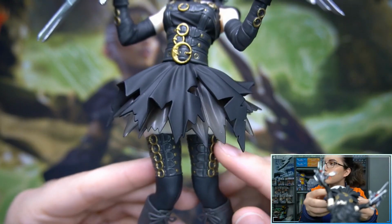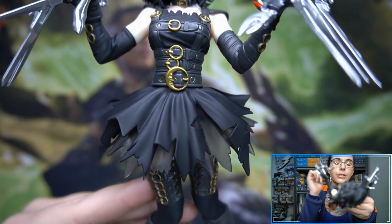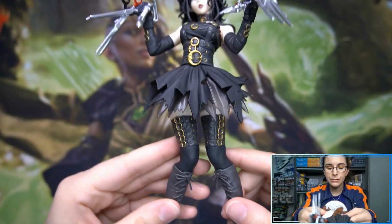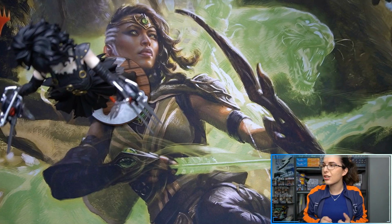And then there's this pattern here continuing on her, under her wrists, and then of course on her upper thighs on those stockings as well. So yeah, gorgeous figure here in my opinion. Let me know your guys' thoughts in the comment section down below.